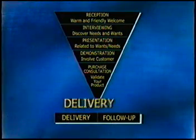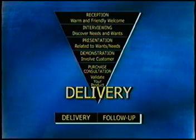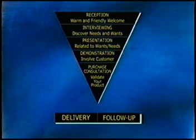Relationship selling delivery is different from traditional sales delivery because it is arranged around the customer. Delivery time and day, even location, should be arranged around the customer's schedule. And the other parts to delivery, a tour of the dealership, introduction to service personnel, the presentation of the vehicle, all of these steps are intended to make the ownership experience easier for your customer, to build the relationship between the customer and the dealership.